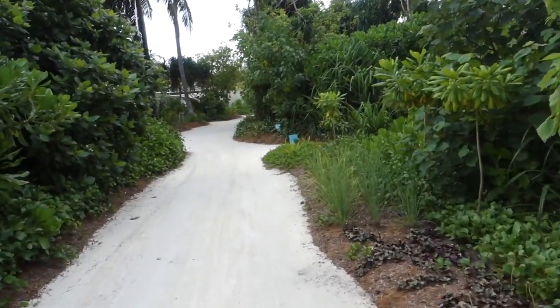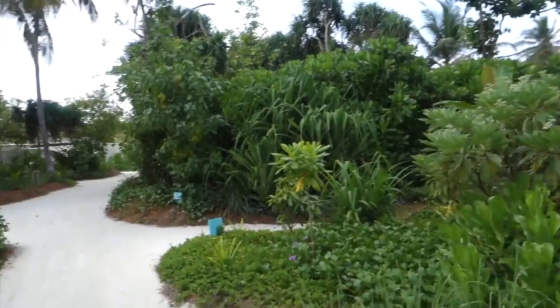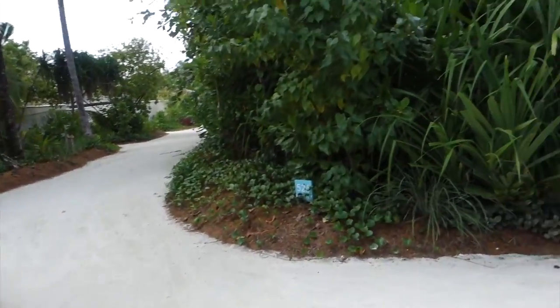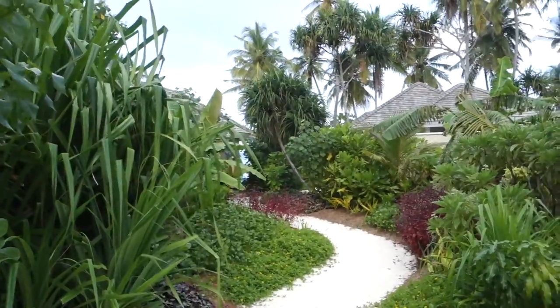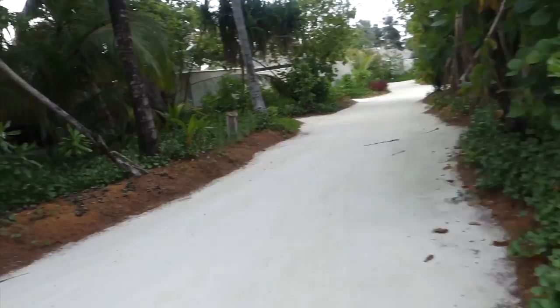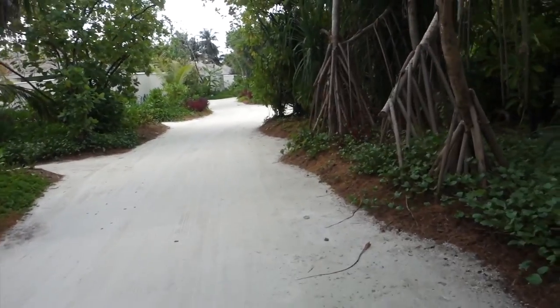Me and my travel companion, we called that beach Kandima's Highway because it's huge. It's long and huge. I had an amazing walk over there. You can see the villas are so nice, all inside the vegetation. And so yes, let's go to the restaurant and let's see breakfast.